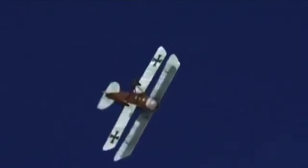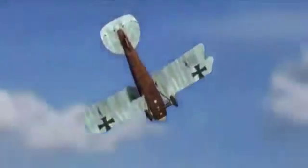His twin 7.92mm Spandau machine guns are jammed. It's a common problem for the first dogfighters. The gun jam is a huge problem. They can't put any weapon on the enemy at that point, and then they're a sitting duck. Udet frantically pounds the gun, trying to clear the jam. It's no use.